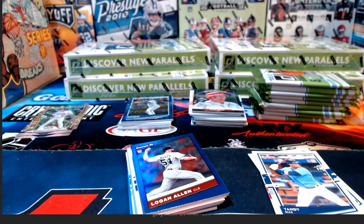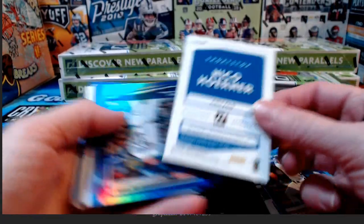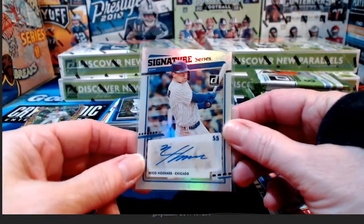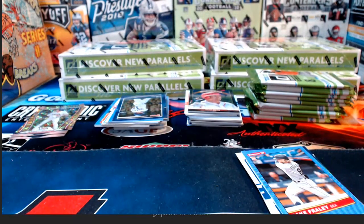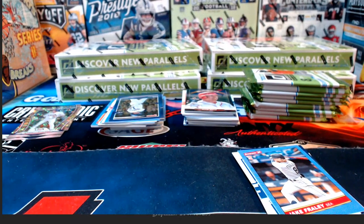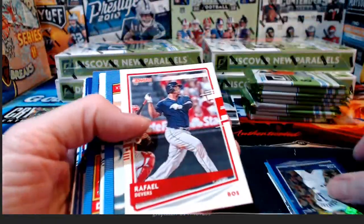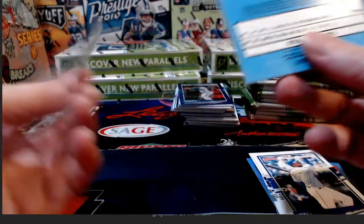I think I hit the camera somewhere along the way, didn't I? I think I did. Nudged it or hit its cord, which changed it. Hey, Cubbies, Nico Hoerner, signature series autograph. Yeah, I'm feeling like the camera's crooked all of a sudden. Maybe it's not. It feels like it is. It's unbalanced. Oh boy, well that doesn't sound like a good thing, does it? Well, I'll have to get in there and sort it out later, I guess.